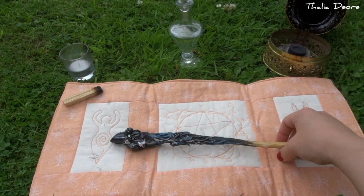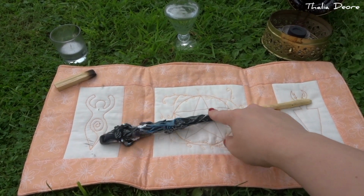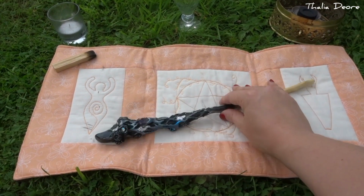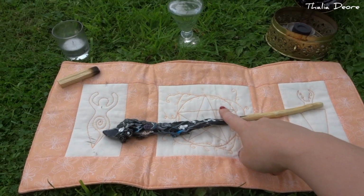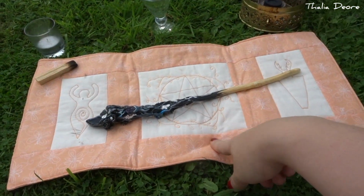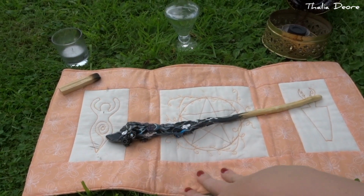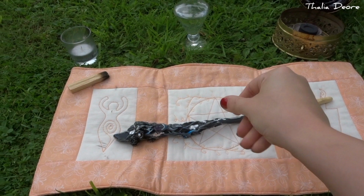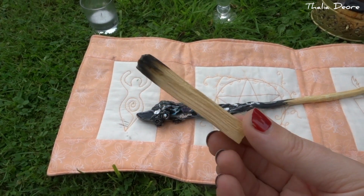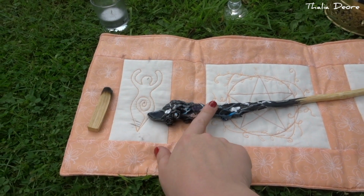So as I said earlier, I'm going to now consecrate and cleanse and charge my new wand. What I have decided is to come outside, because it's just so much cooler out here than it is indoors at the moment. But in order to do what I'm going to do, I've got a Palo Santo stick which was sent to me, so I'm going to use that to cleanse the wand.